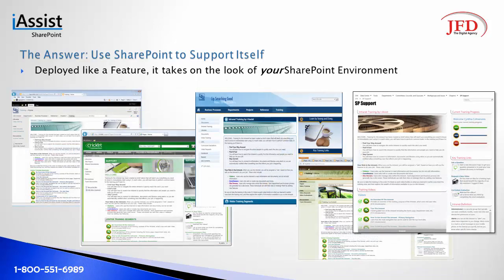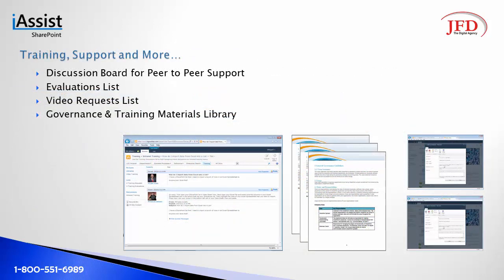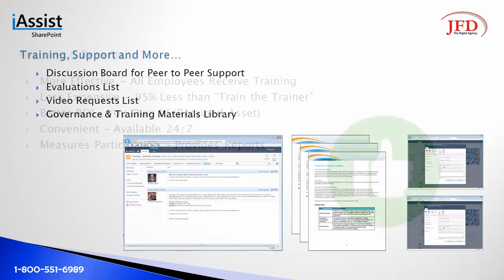Deployed into pre-existing intranets and extranets, it's designed to automatically take on the appearance of your SharePoint environment. Because it's lodged in a dedicated site in the site collection, it was enhanced with additional support functions: a discussion board for peer-to-peer support, an evaluations list to grade the environment, a video request list to manage future expansion of the library, and a governance and training materials library to store reference documents.